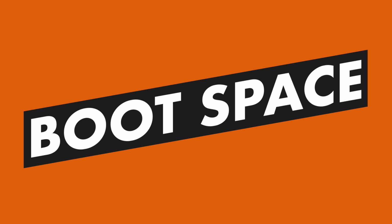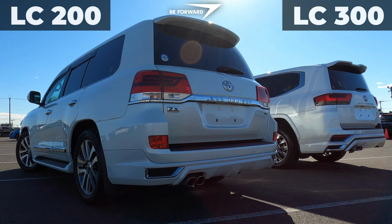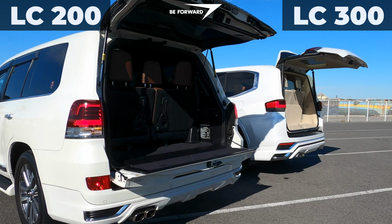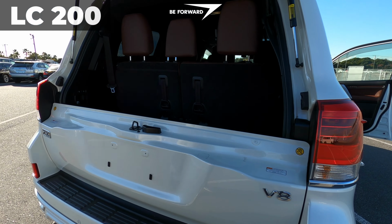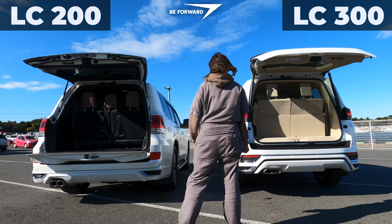Boot space. Now, let's talk cargo space. And there's a significant difference here. The new model does away with the signature split tailgate. While both offer power operation, the older Land Cruiser's split tailgate is far more practical, especially in tight parking situations or when you're out on the trails.